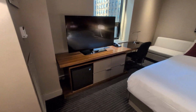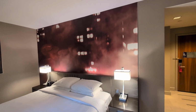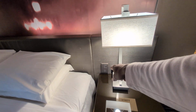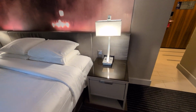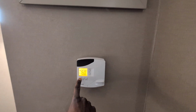TV, mini fridge, nice big bed in the center. We have like a burgundy style art stuff up there. Night side table. We have more light controls and temp controls right there. That's interesting. Let's see. I'm gonna try to click it real quick. I wonder if it's gonna. Yeah, it does turn this. It does react to this and turn it on. So that's actually really cool.